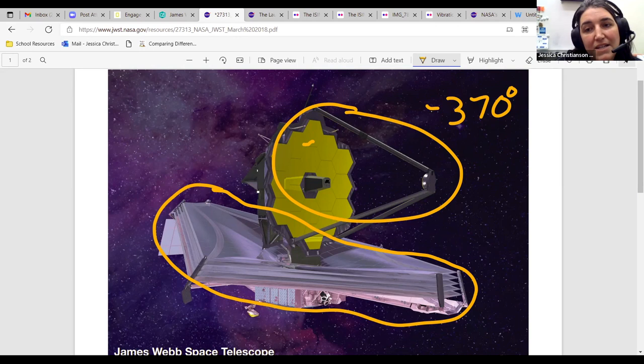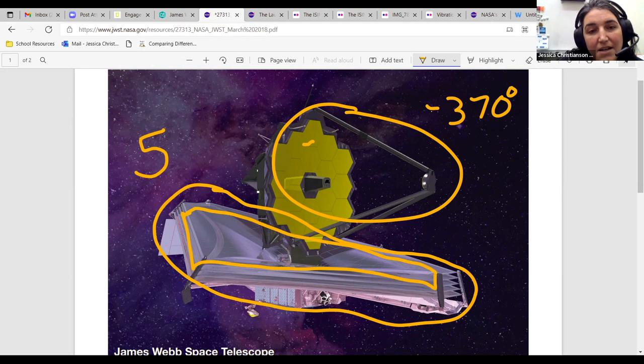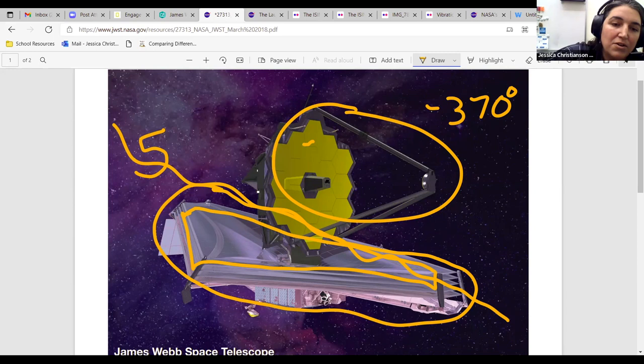And so this amazing sun shield will be folded out and deployed. And it's incredibly lightweight. It's just 5 sheets of plastic covered in metal. And it basically makes an eternal nighttime for the images. And also creates a 600-degree difference from the sunshine side to the observation side.